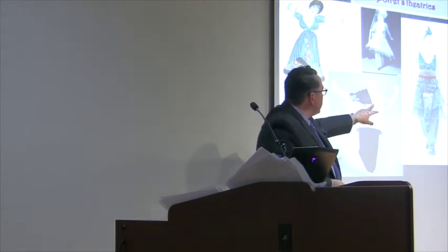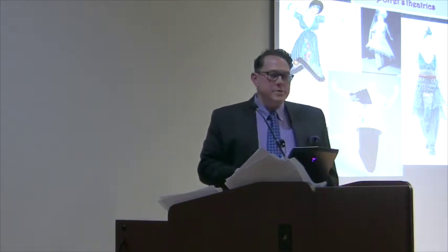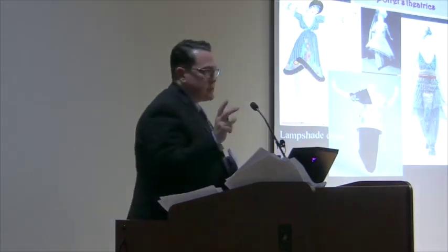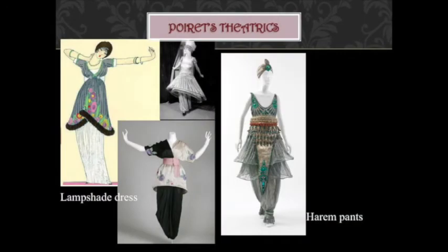But he also did pieces for costume balls. That was a big thing at the time, fancy dress balls, as they're called in England. The lampshade dress was also one of his inventions, in 1913. And as you can imagine, that over-exaggeration of exactly the part that most women don't want to have anything to do with, right? So those were short-lived.